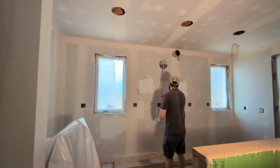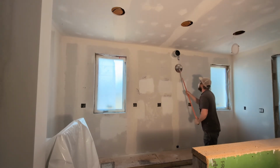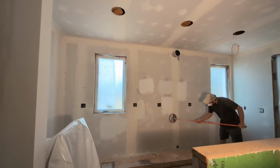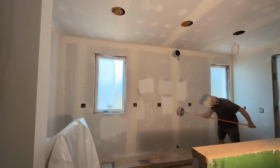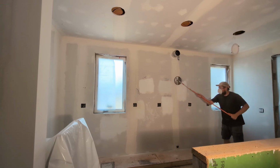You can see we've marked off here. That's the range cab, top, lower, upper cabinet top. And then obviously somewhere down in here is your countertop height on the wall. So this space I will sand carefully.